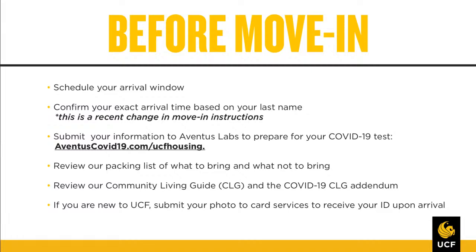Review our community living guide and our COVID addendum. So our community living guide is a resource for residents that encompasses all of the policies and procedures and what to expect when living on campus. We've also added to our RCLG to include what our COVID policies are going to be. And I will talk about some of those in just a little bit.